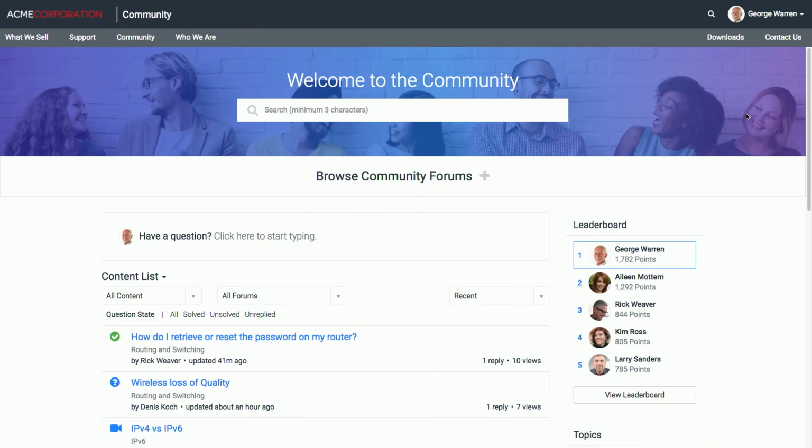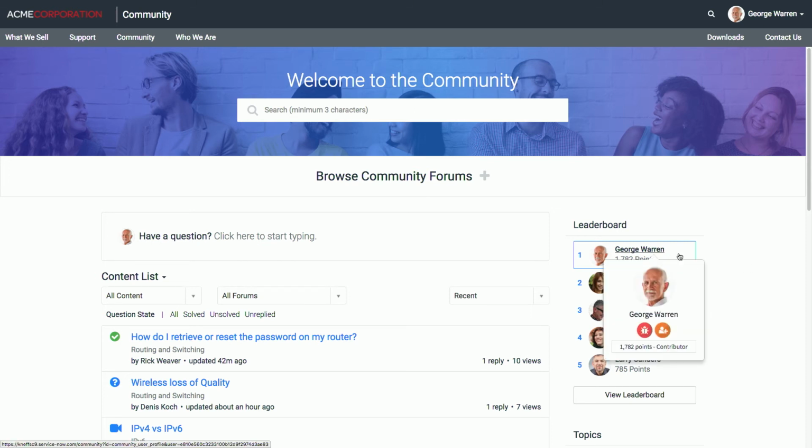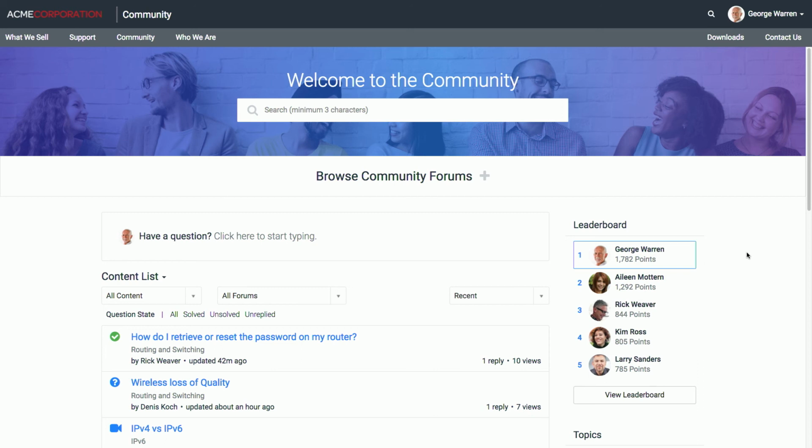So I'm going to pick back up and come back to George's view, and George is actually now in the community. The primary thing new here in Kingston on this page is this leaderboard over here at the right. This is part of gamification. You can see that George is sitting atop the leaderboard. Of all the people in the community, he has the most points, right? So in addition to all the normal feed and everything that he sees here, he can see who some of the people are that he might want to network with.